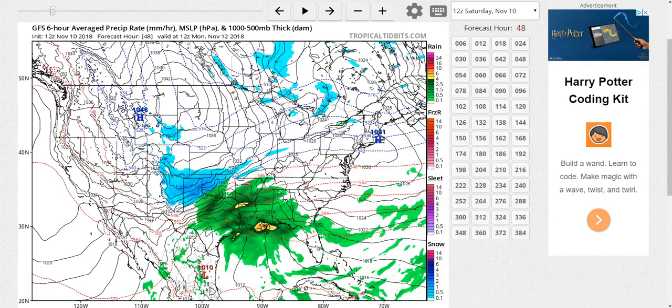So let's dive right into the data here. And we've got a pretty deep trough coming in next week. You notice all these blue lines that are on here. So these are height lines in the upper levels of the atmosphere here. And just sort of look at where this goes in here. This is basically just a very deep trough coming in here out of Canada. So cold air is being filtered in down here.